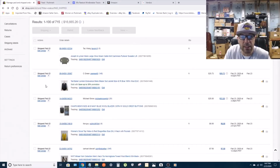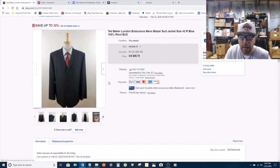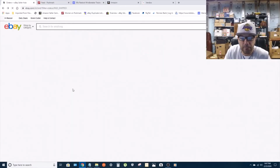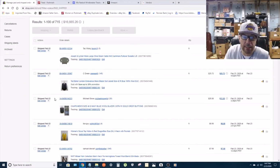I believe I got this at the Goodwill bins too. This is Ted Baker. It's a good brand, but it doesn't sell for anything. I got 25 bucks for it. I moved it. It's gone. Nothing special about it. It's probably just a suit jacket.